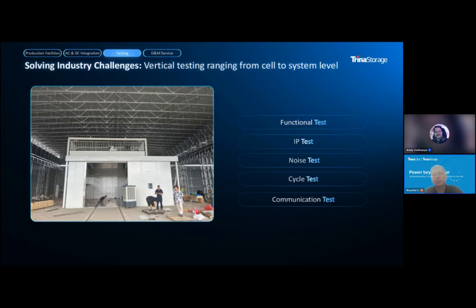Aside from the cell level test, I want to also give a bit of pictures regarding the system level test. We have implemented a rigorous system level test, such as the IP test, to test the protection degree against dust, and the water test, where water is sprayed onto the container to see its performance. And also tests like the cycle test and the functional test.